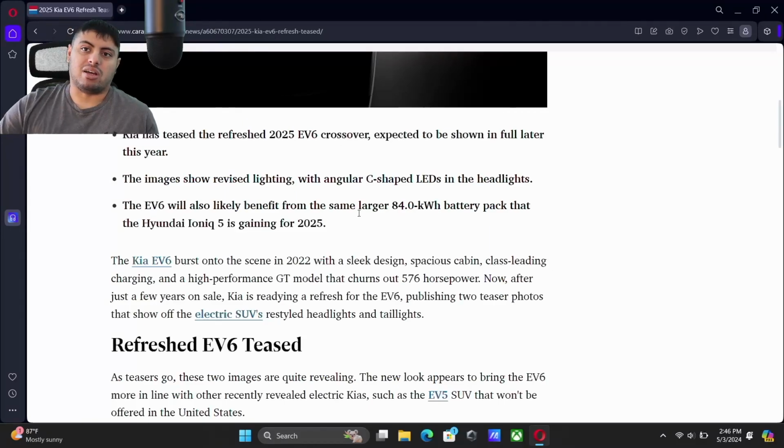That's also going to be on the Hyundai Ioniq 5. Obviously, as these are two sister companies, they very much share the platforms between each other. It's not necessarily a bad thing. It's a great thing, actually, because in theory, it does bring down costs. It also does help bring down production cost, in terms of production issues.